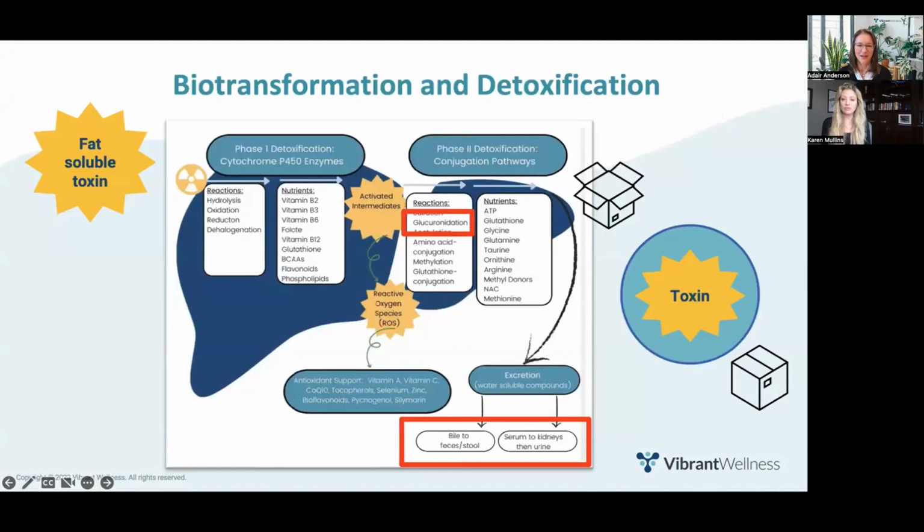Yeah, so here is an overview of detoxification. So first you start with a fat soluble toxin.